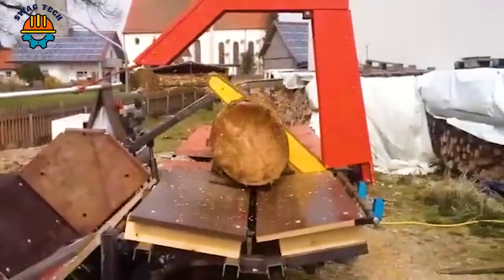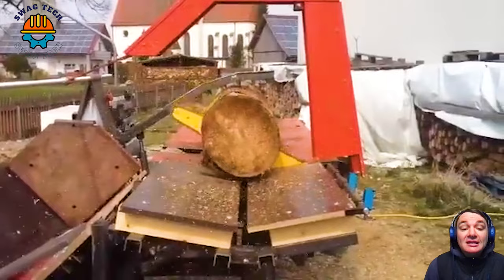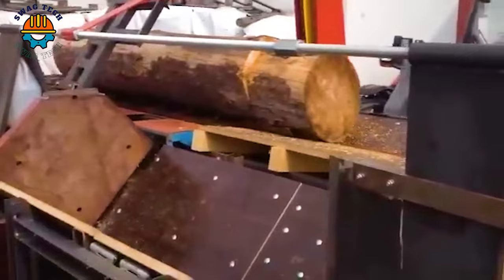Let's watch the process of processing the giant log with a machine with a sharp chain.